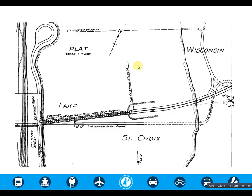This next shot is an old bridge survey sheet from the bridge 4654, the lift bridge. And on this sheet, you can see the location of the previous structure to the south or downstream. And that could potentially be important because some of that old structure was also noted in the underwater inspection and the underwater sonar that we took.